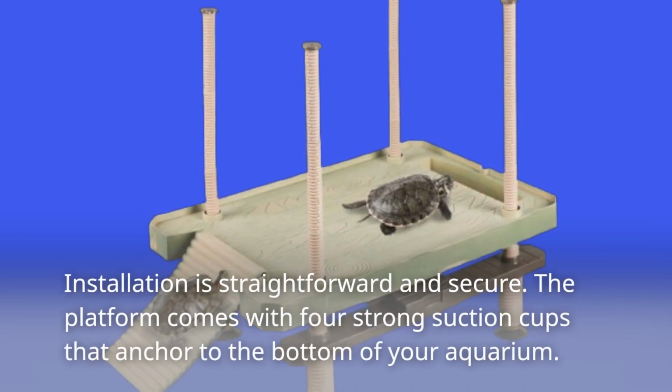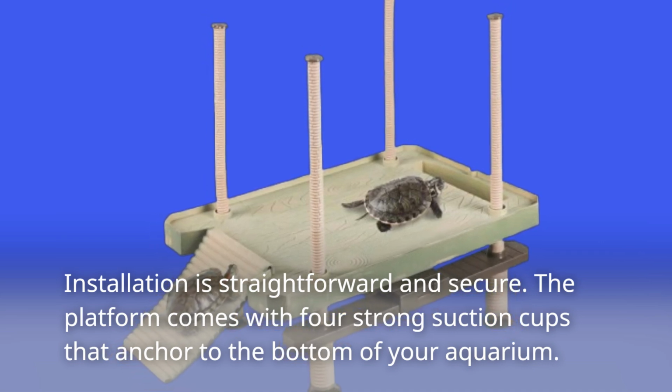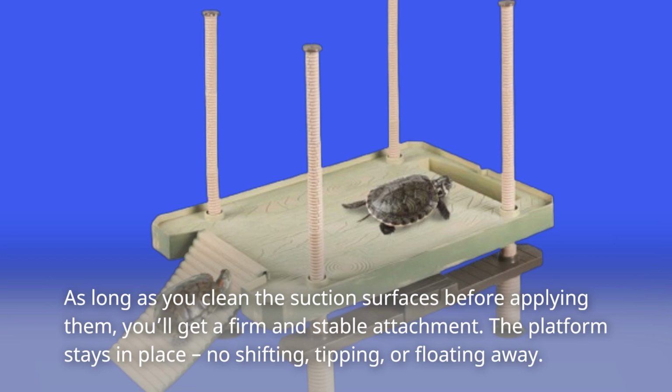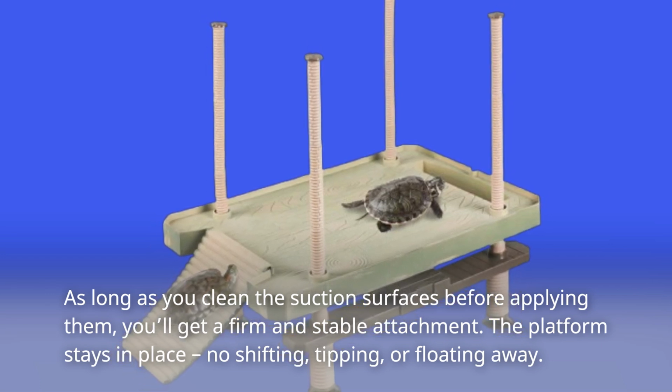Installation is straightforward and secure. The platform comes with 4 strong suction cups that anchor to the bottom of your aquarium. As long as you clean the suction surfaces before applying them, you'll get a firm and stable attachment. The platform stays in place, no shifting, tipping, or floating away.